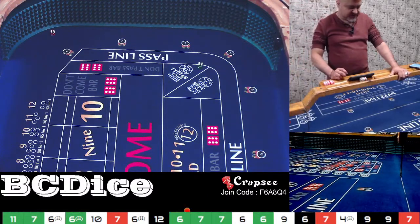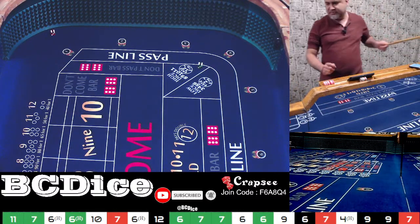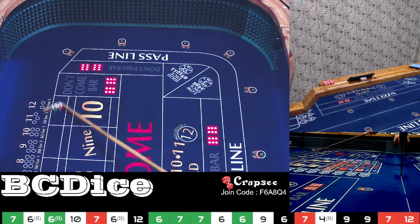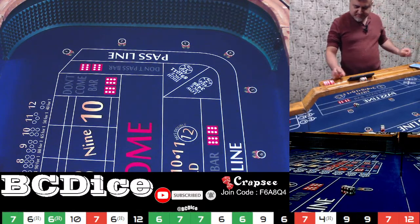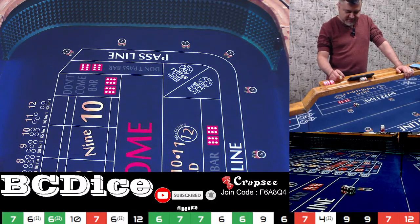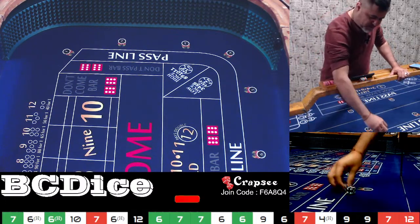So 6-6, midnight. We got boxcars on the come out. So remember, I like to place my horn bets on the come out, so I did make some money on here. Okay, I made $30 off of that roll. So we'll repeat last bet. Thank you, Crapsees, for that capabilities. And I'll press my horn bets a little bit.